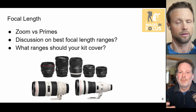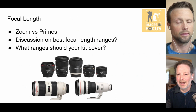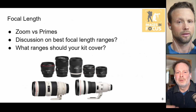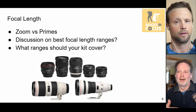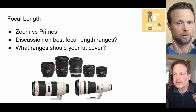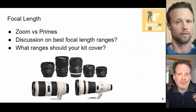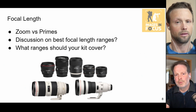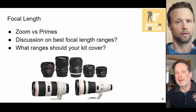I know some people really, really want to shoot with primes. And in a way, I think we all want to shoot with primes, because historically primes have been a lot sharper than zooms. Nowadays, with the recent technologies in lens design and new materials, the zooms are just incredible. The performance that we're seeing from zoom lenses is just amazing, rivaling prime lenses. And zoom lenses give you that extra flexibility of being able to zoom in or out.